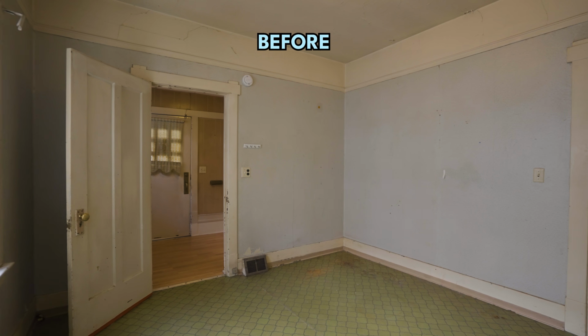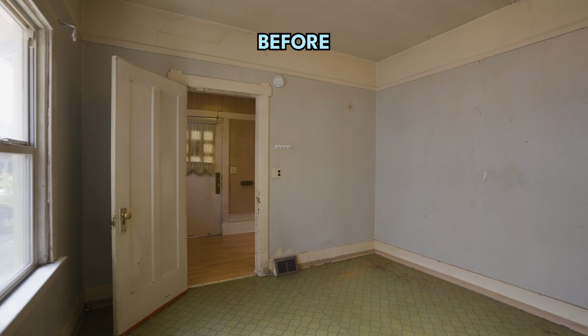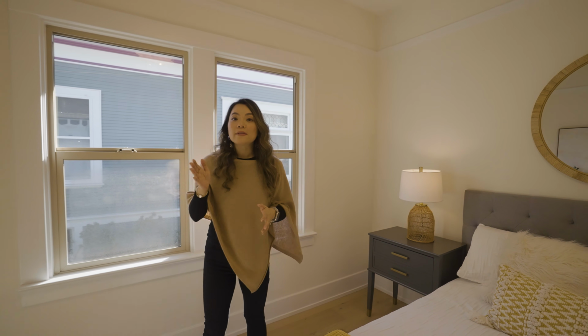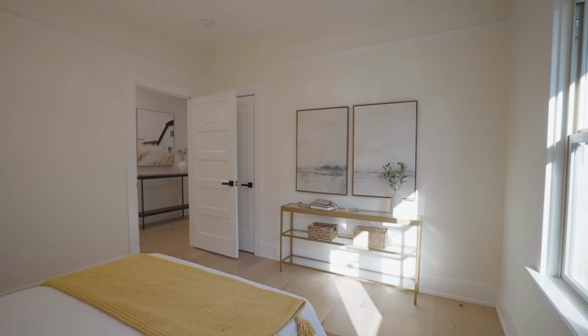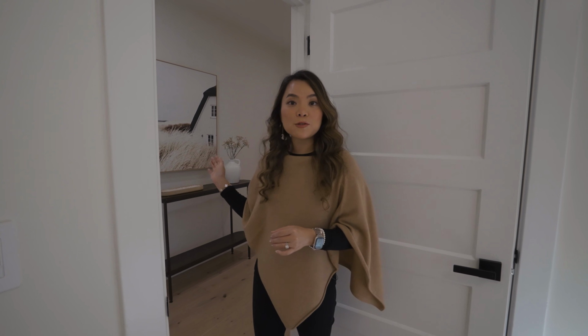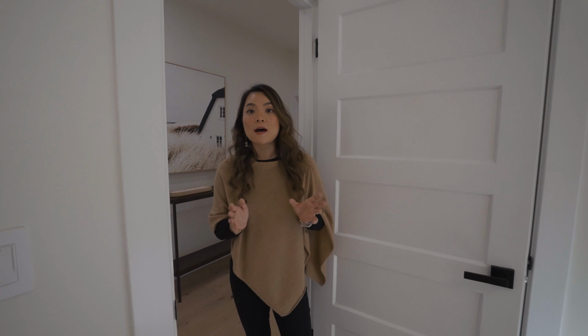So this doorway was right next to the front entrance, so it doesn't give this bedroom a lot of privacy. But on the other hand, the other doorway, it's closer to the doors to the other bedrooms, so it's a more logical entrance to this bedroom.